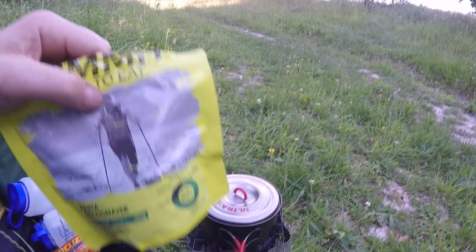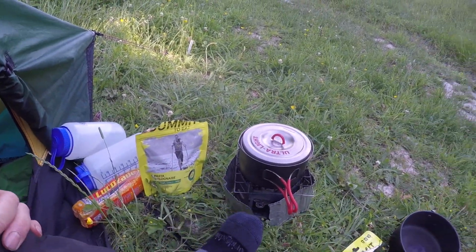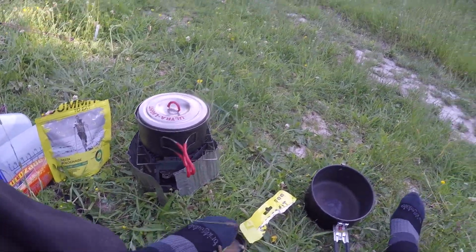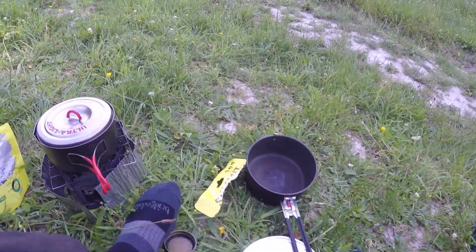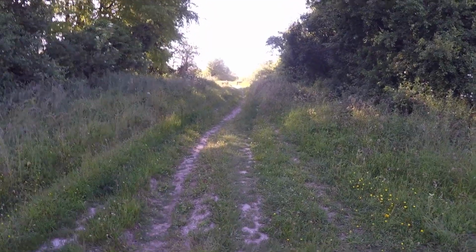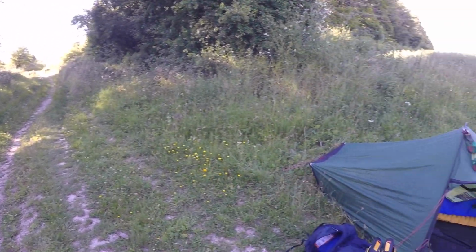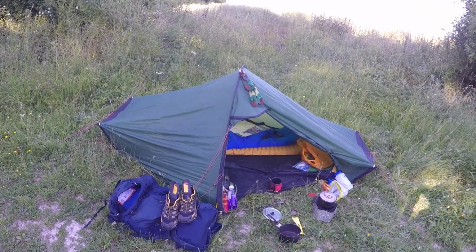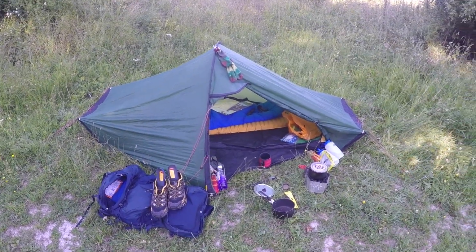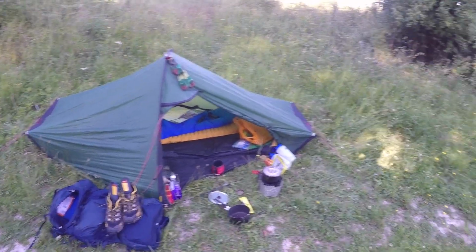I'll see if I can get out of the tent. I'm just brewing up water for a dehydrated meal. I've got quite stiff legs at the moment, not much energy left. Let's see what it's like out here. So this is the line of the byway, and I've just pitched my tent here. Should be alright. It's on a little bit of a lean.